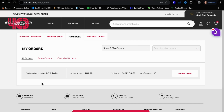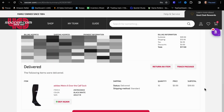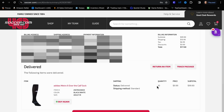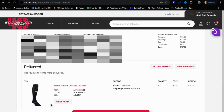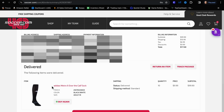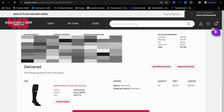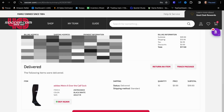Once you make that purchase, then Amazon is going to send you a confirmation email, and you can go back into your soccer.com account. If you go into the My Orders tab, it'll show your order here, view order, and I do have a few things blurred out because it is my personal information, but here you go. Mine was already delivered, but yours will say like in process or something like that, and it has all that information here. The quantity, the price, the name of the item, your billing and address information, so you have all that there, and these are all the things that Amazon needs.